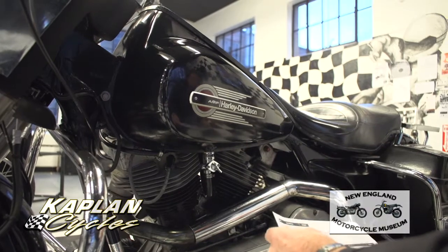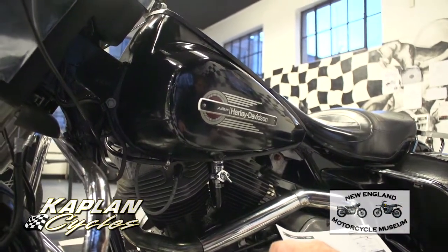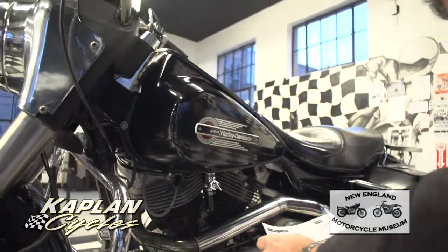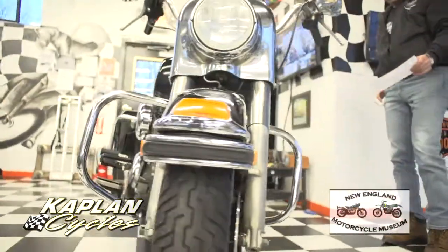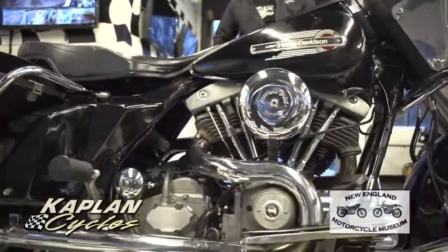The battery, electrically, we went through all the wiring, checked out all the wiring. It has a brand new Yuasa battery in there. The starter was taken out and rebuilt. It has a new starter motor and a new starter solenoid. Again, the carb had the full rebuild kit. We also replaced the front motor mount. The front motor mount was not perfect on it, so that was replaced.